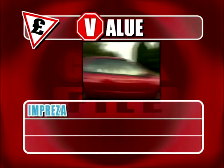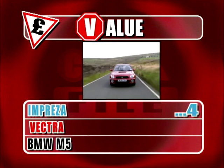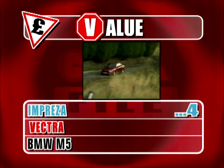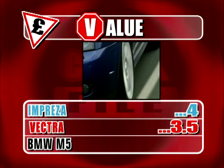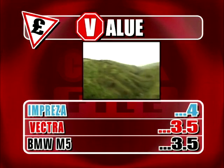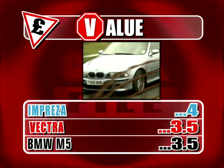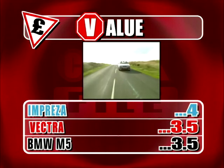And finally, it's value for money, where the Subaru gets 4 points. It has amazing performance mated to great practicality, and though running costs are quite high, you can't deny that this is some motor car for 21.5 grand. The Vectra gets 3.5 here, as it's a great drive, is really well equipped and is relatively cheap to buy and own. And finally, the BMW, which scores 3.5 points. It's got all the kit, all the performance and holds its value well, but buying and running costs are big when compared to the Subaru, which has similar performance.